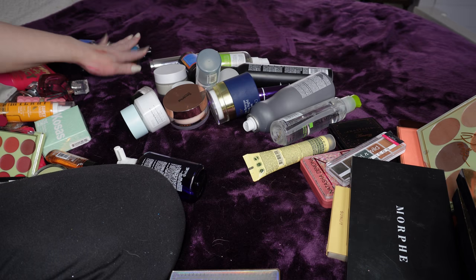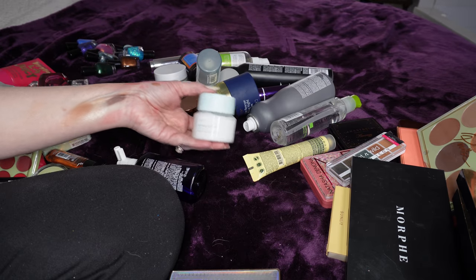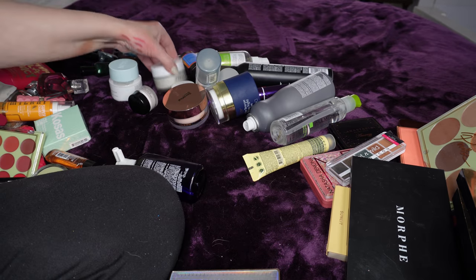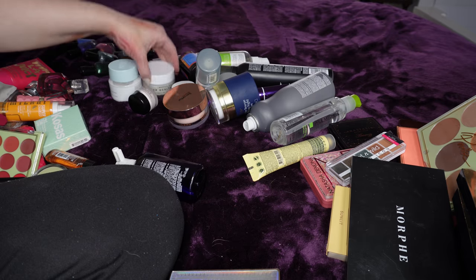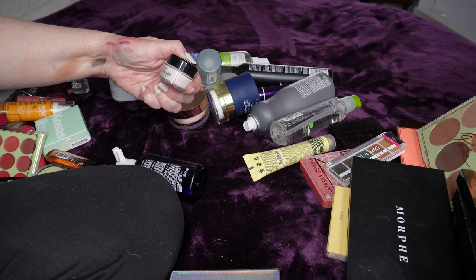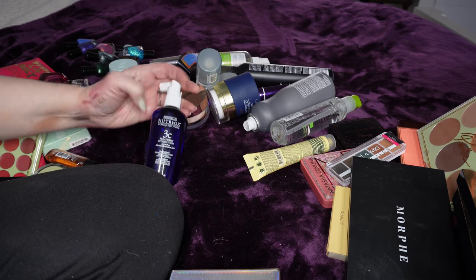So I'm gonna put the Zoyas aside and then I'll go through these really quickly. This is from Believe Beauty that you can get at Dollar General. I didn't even open that. Beauty Pie, I didn't like that one. It was kind of balled up on me. This one is the L'Oreal Magic Perfecting Base, a little bit too thick for my aging skin.